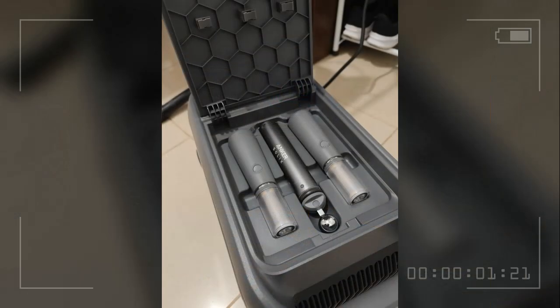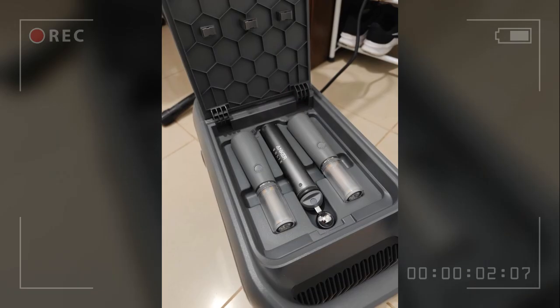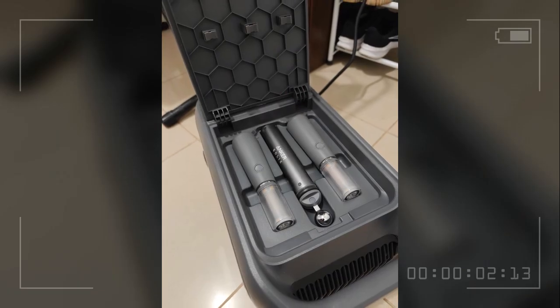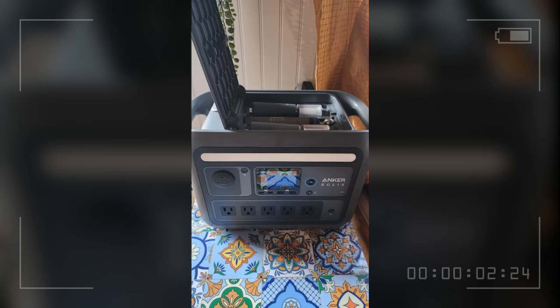This portable power station presented a much cleaner and more convenient alternative, one that could be kept charged and ready for any unplanned power loss. Since acquiring this solar generator, this client has been very happy with its performance.